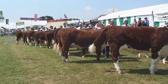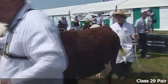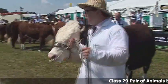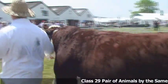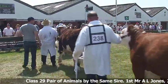Safe to say that the quality has just gone wonderfully up, and they've got just a super display. Really put that breed in prominence in the beef industry in this country.